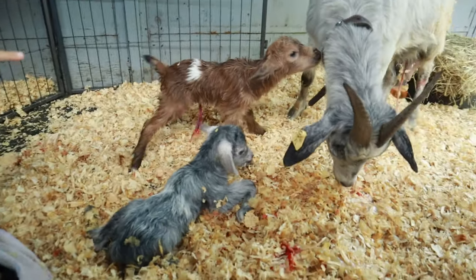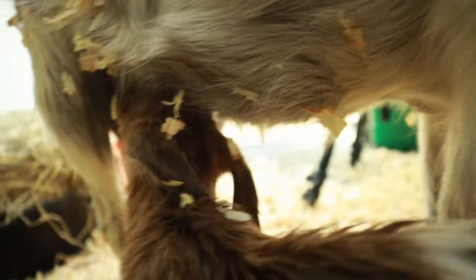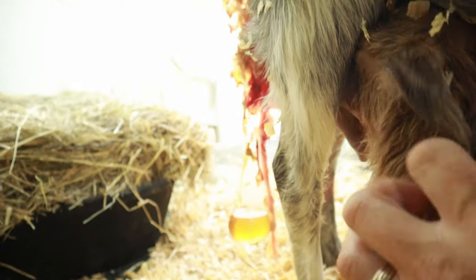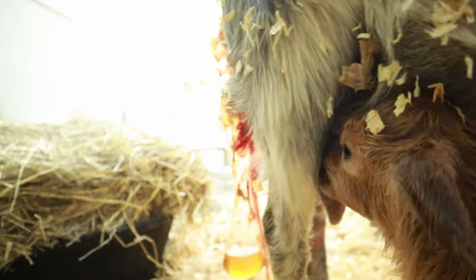Oh, is that the placenta over there? No, that's still a sack. Oh, silly, that's the wrong end. Come here, come here, come here. It's the brightest one. It takes a little bit, it's tough. Oh, you almost got it, come here. Not the brightest goat. Come here, it's right here. Come here. Oh my goodness, it's right there. There you go, find it.